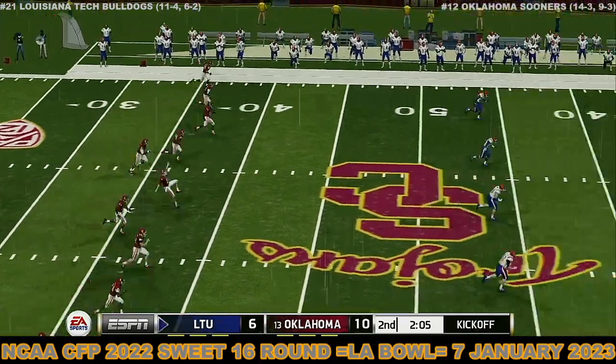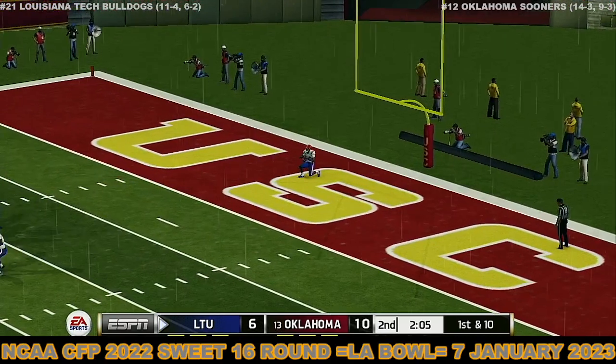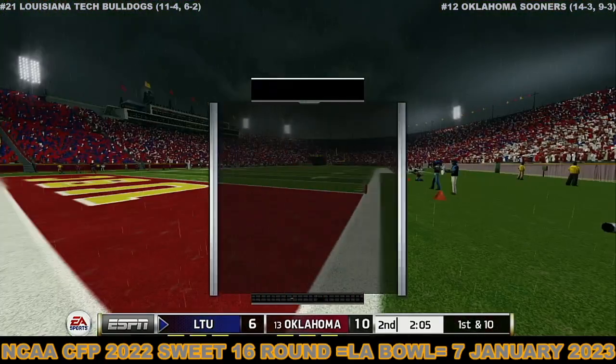Oklahoma is lining up to kick this one off. He kicks it off, and he got all of that one. And it goes into the end zone, down for a touchback.